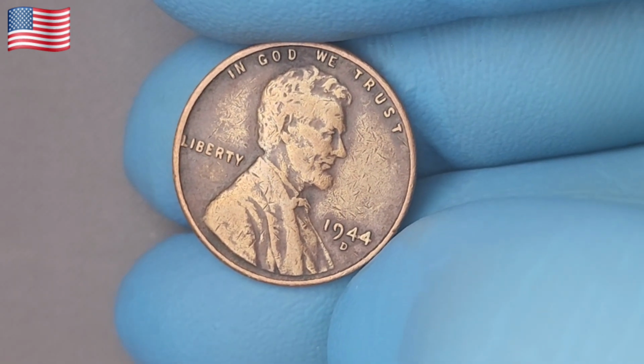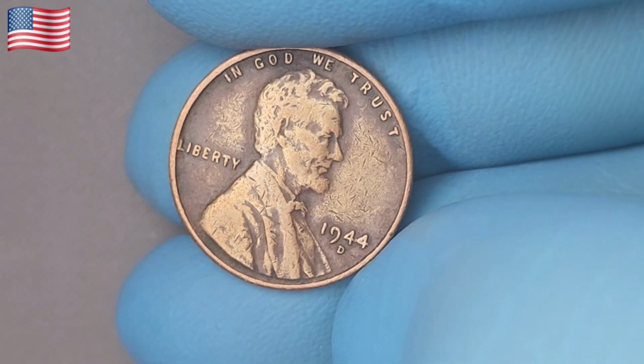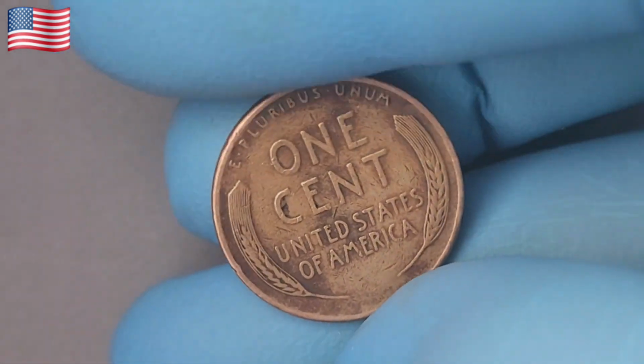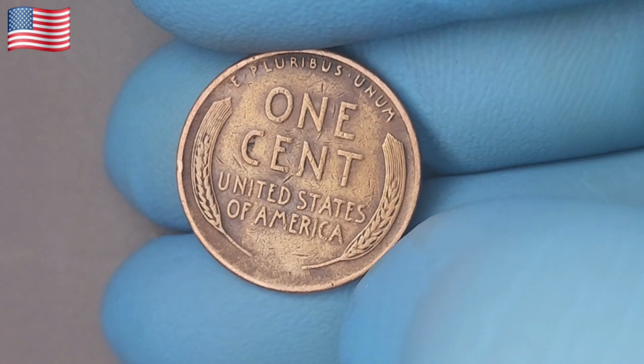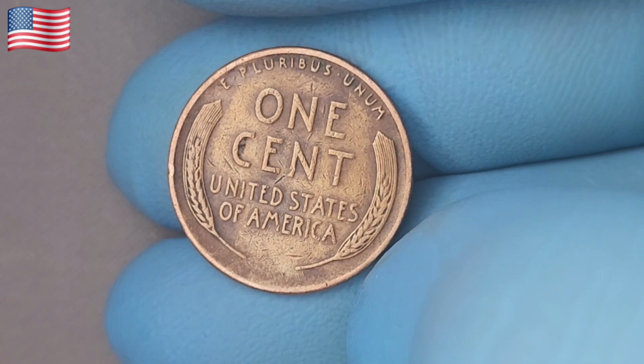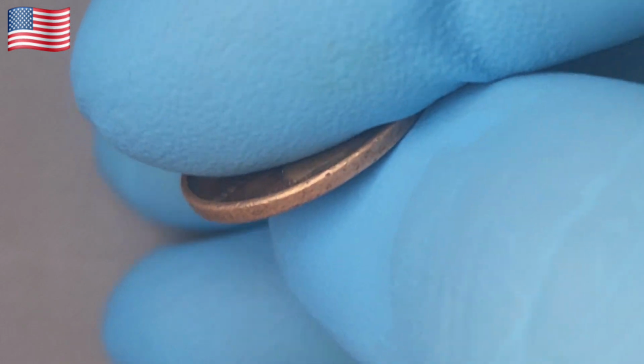So what should you look for? Start with the mint mark. Just below the date on the front, you'll see a small letter, D. That's your first clue. It means the coin was minted in Denver. But not all 1944 pennies are valuable. The rare ones often have very specific errors or die characteristics.